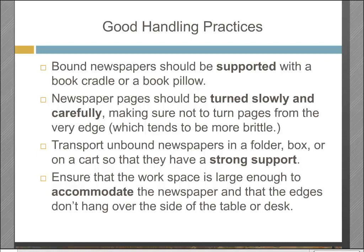And of course, you do want to make sure that the work or consulting space is large enough to accommodate the newspaper once it's unfolded or open, and that the edges don't hang over the side of the table or desk. And this is also important during processing.